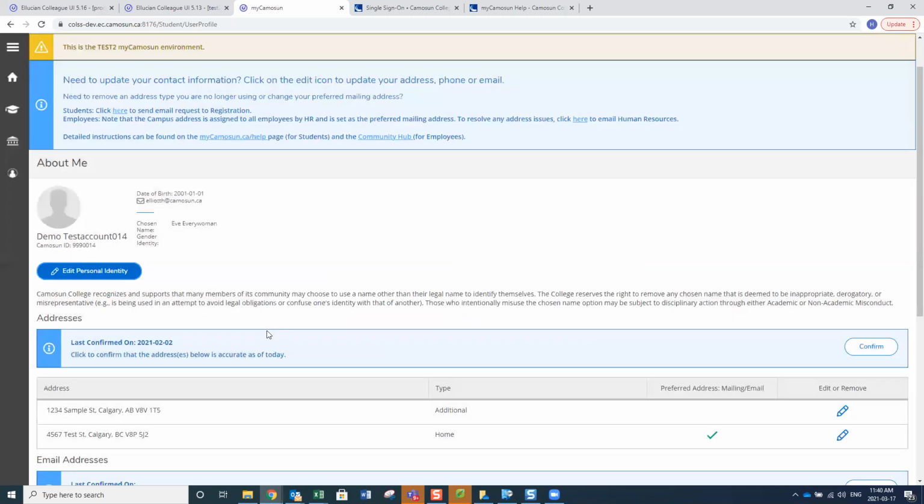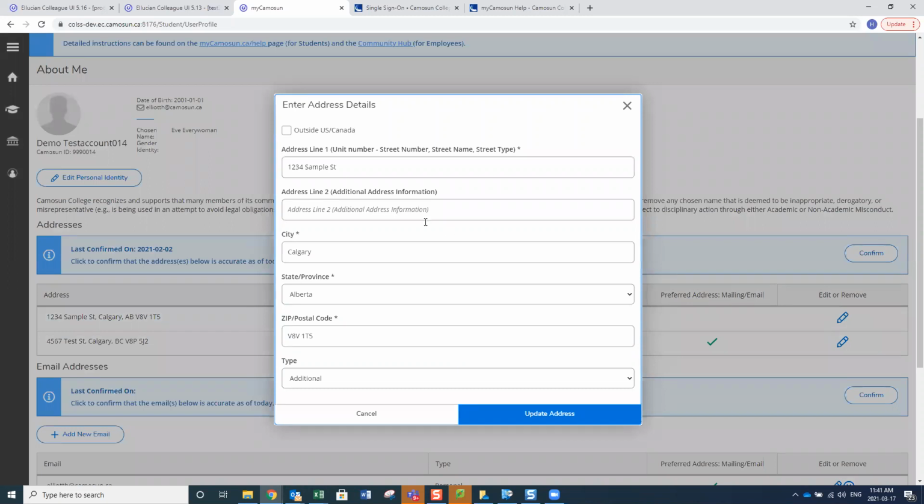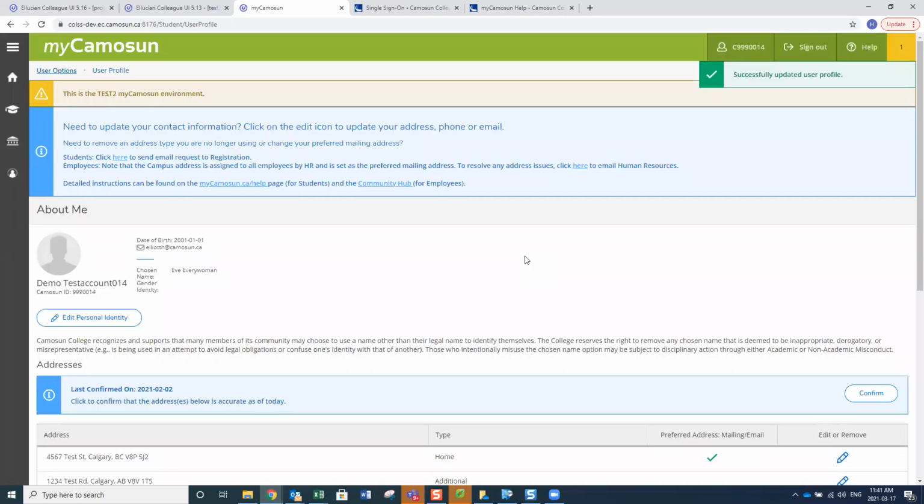Okay, next we'll look at the address information. So you can see here, you have the ability in myCamosun to edit your address, and that's the little pencil icon here. Anytime in myCamosun where you can change something, it's identified by the pencil. And you can see basically it's as easy as entering in the field here what you want to change your address to and click update. And you'll see often in myCamosun, when you do something and it's successful, you do get these lovely confirmation messages at the top there.